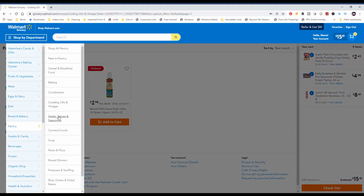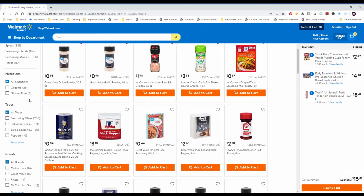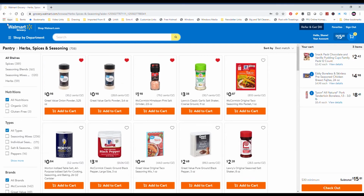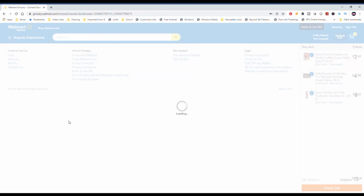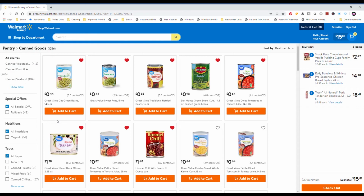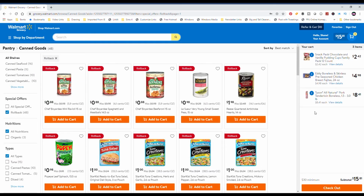Herbs, spices and seasoning. So if there is any, there's not. That's okay. That's one thing I have so much of, but it's just one of those I want to get it and I hoard it. I really do. Canned goods. Okay, so rollback. Good. Some are on rollback because I am gonna need something to go with my pork tenderloin.